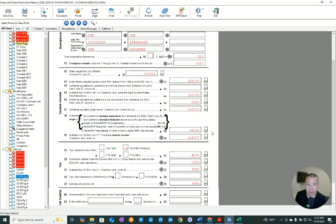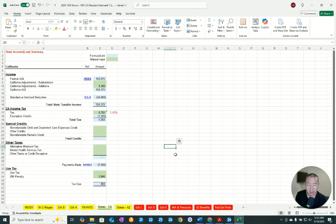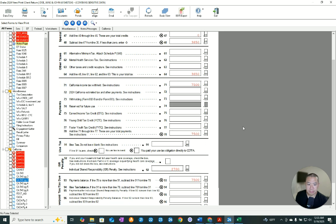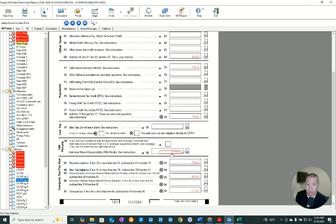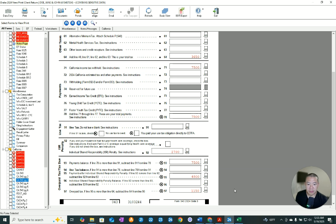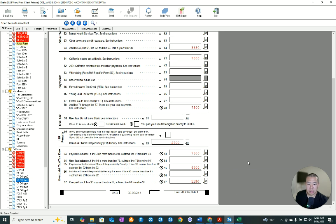And let's see what the taxes should be. 4870. Total tax, and they should get a refund of $1,004, assuming they had that health insurance penalty. Let's see if that is what shows up. Oh, I guess the penalty is $2,700. So 1,150. Yep. They should get a refund of $1,150.